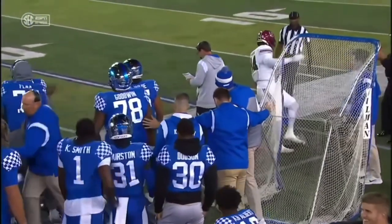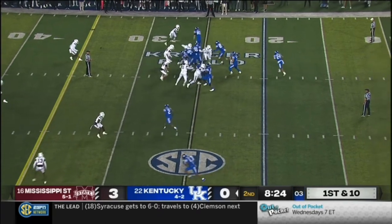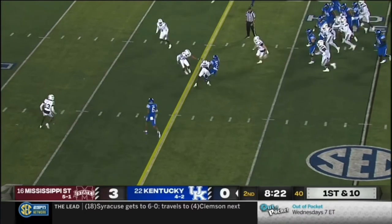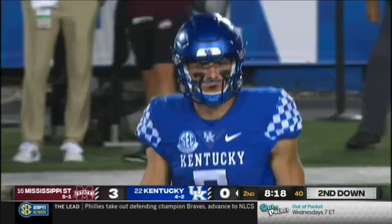No. About the game coming up. What am I supposed to do on this play here? Right, exactly. Well, if you would have watched that movie, I told you. Levis comes up throwing and finds Barion Brown. Right, Tim, you know Will Levis.